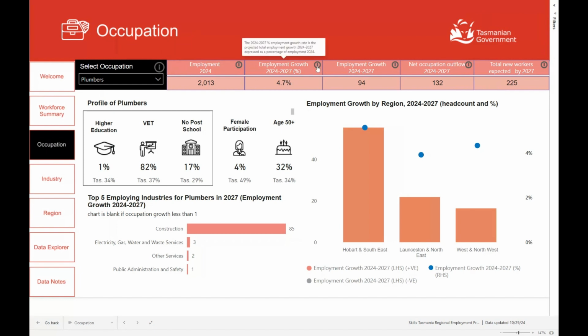This page also shows demographic information about the occupation you selected. The profile of plumbers shows 82% of plumbers in Tasmania have a VET qualification as their highest level of education, while 17% have no post-school qualifications and 1% have a higher education qualification. In the smaller font below the icons, the comparative proportion for all Tasmanian workers shows that 34% of Tasmanian workers have a higher education qualification, 37% have a VET qualification and 29% have no post-school education.